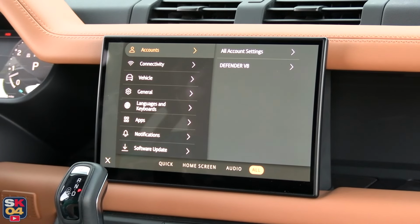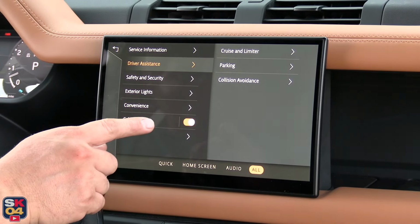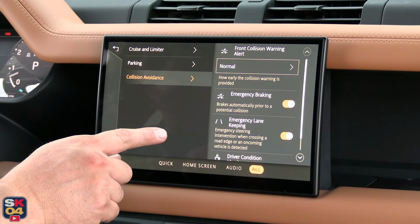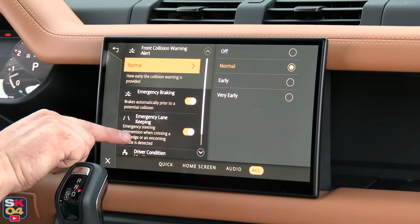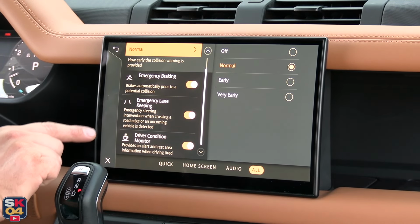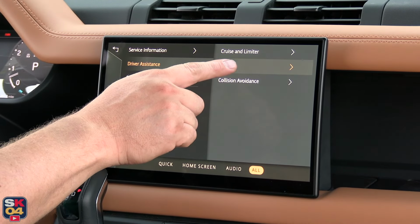The Defender is packed with a plethora of safety features, including a suite of standard driver assist technology, such as emergency braking, blind spot assist, adaptive cruise control with stop and go, driver condition monitoring, lane keep assist, front and rear parking sensors, rear traffic monitoring, traffic sign recognition with adaptive speed limiting, automatic high beams, and rain sensing windshield wipers. The standard surround view camera system provides a 3D, 360-degree view around the vehicle.